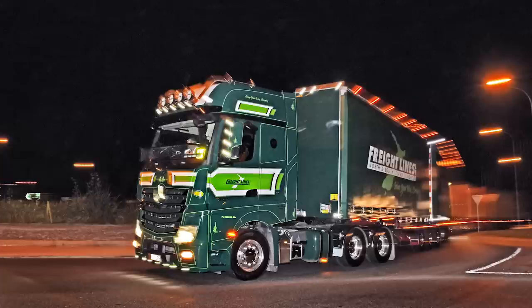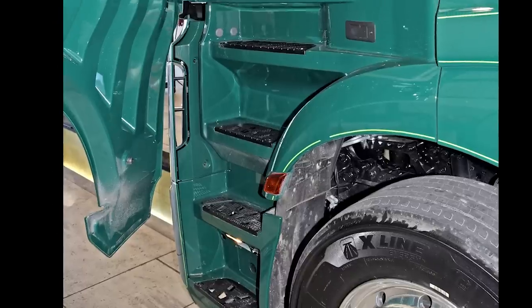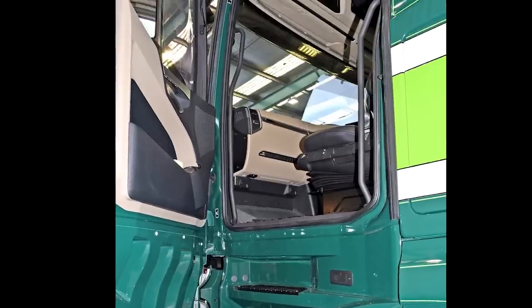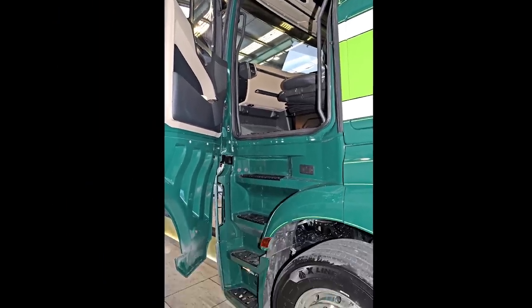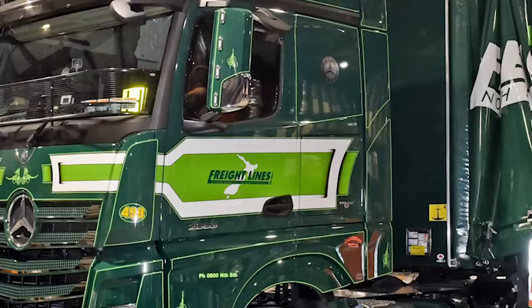We jump aboard at the BP Papakura truck stop where we fuel up for our run south. It's a good climb up into the cab with four well-spaced steps and great grab handles front and rear of the door opening. And what a door! It's a giant, fully covering right down to the second step. You wouldn't want the wind to get hold of it. There's more surface area than a sail in a Team New Zealand yacht.